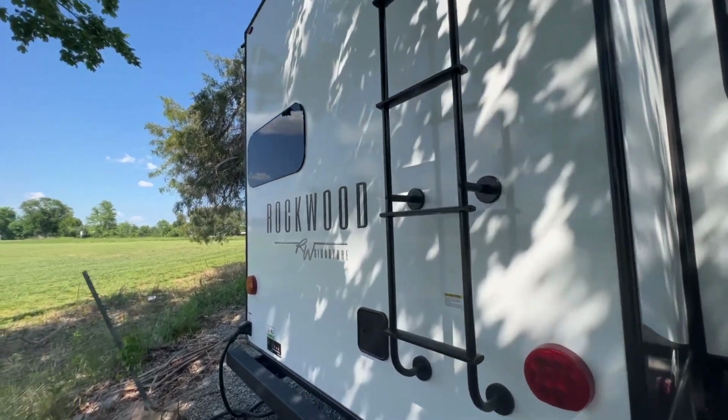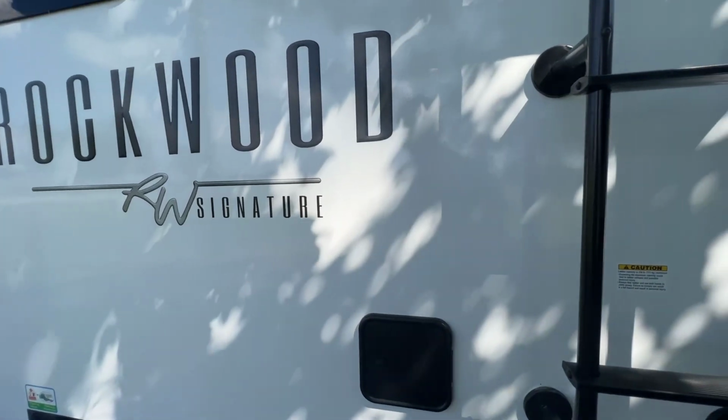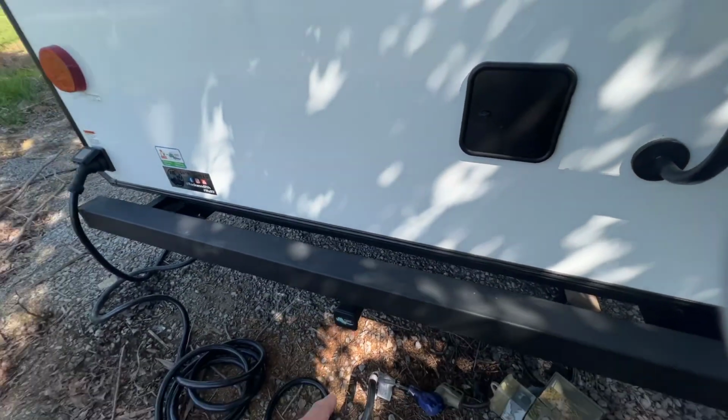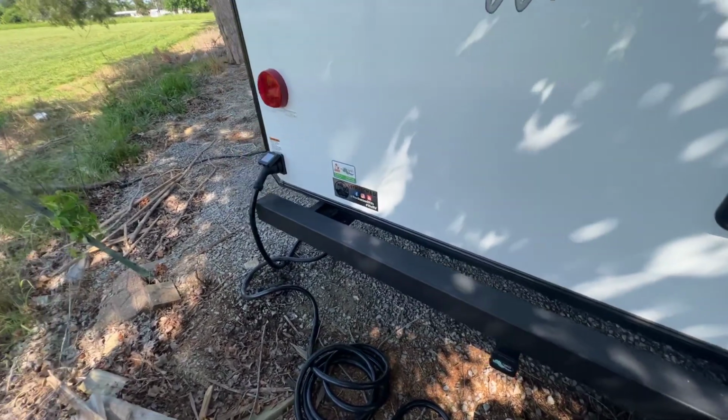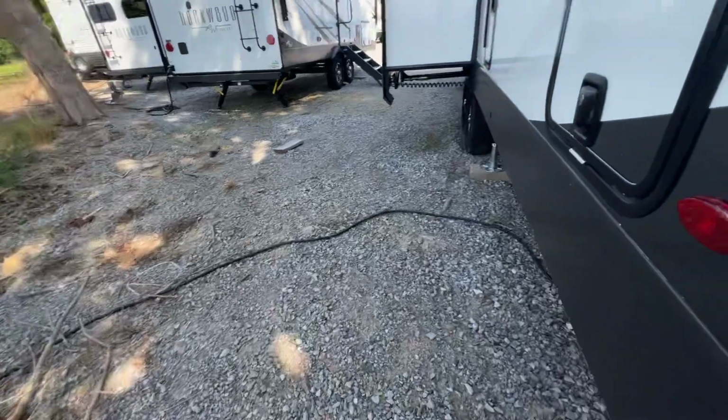So still putting a ladder on the back. A lot of brands have cut that out. They still do that to make it easy to get on the roof to check for maintenance. Little spray port here at the back just for convenience. Receiver hitch already mounted to the bumper for a storage rack. 50 amp service, of course, with two airs on this unit.